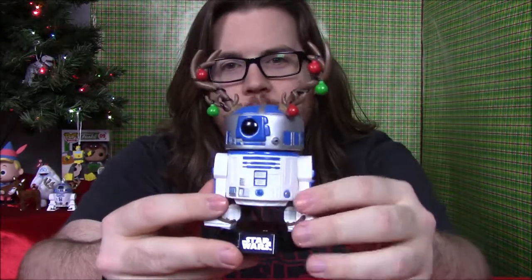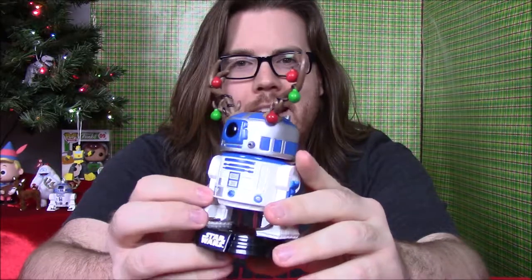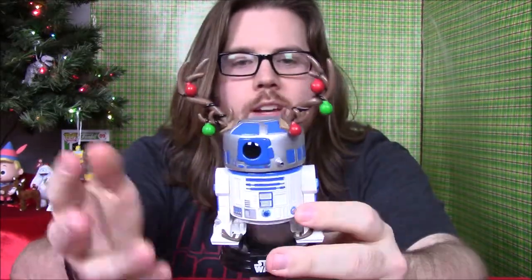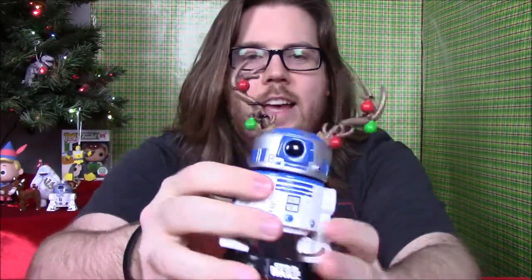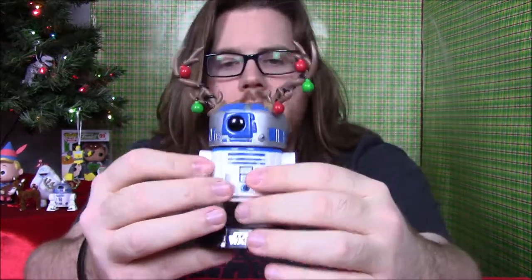So our first one here, we've got Rudolph the Red-Nosed R2-D2. I don't know what they call it, just coming up with some fun names for him. Here we've got R2-D2, who has some antlers attached to his head. I assume they're supposed to be antlers, maybe sticks shaped into antler designs attached to his head, which is kind of funny. This is an older one.